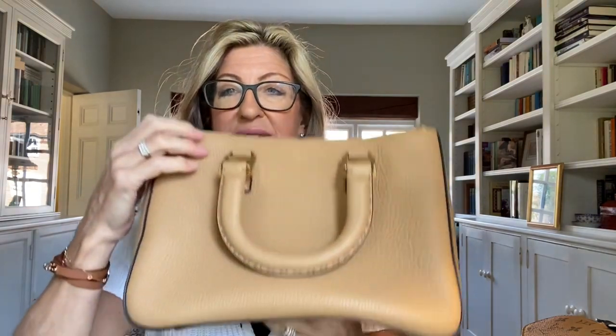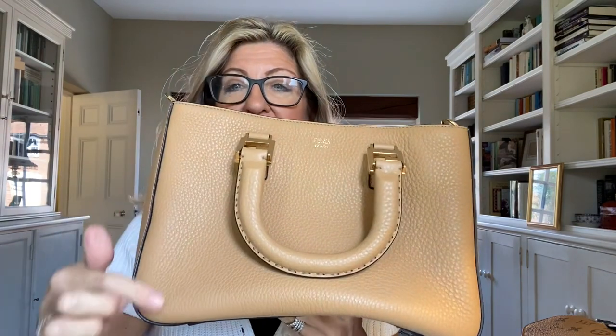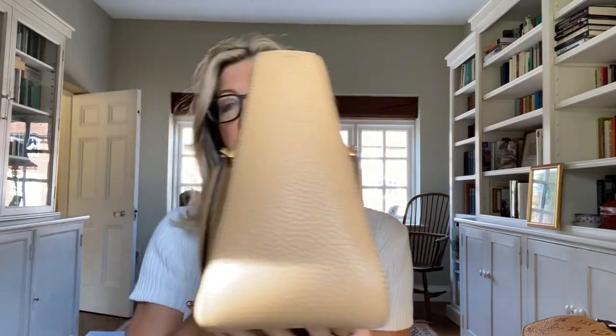So measurements. This is 30 centimetres long, or 12 inches long. It is 21.5 centimetres in height, or 8.5 inches. And the depth is also generous, 12 centimetres or 5 inches. So it is actually quite a generous bag.